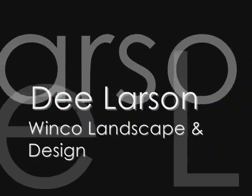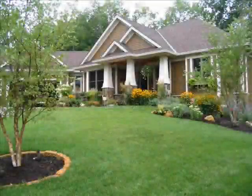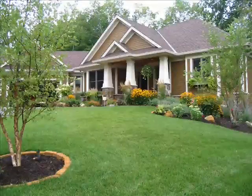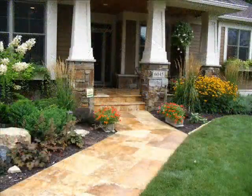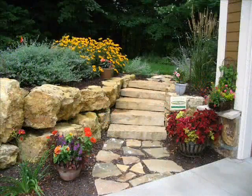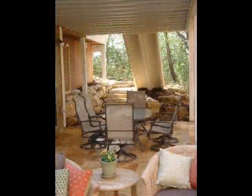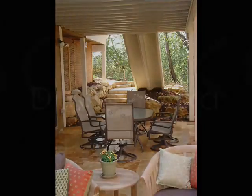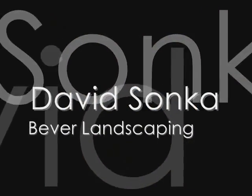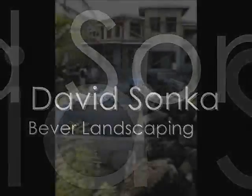Dee Larson of Winco Landscape and Design receives a Merit Award for this design that maximizes usable landscape spaces while facilitating outdoor entertainment and relaxation areas. The judges said the natural stone works well with prairie-style plantings and that the landscape has excellent access to the natural meadow. David Sanka of Beaver Landscaping takes us across the water with this Merit Award-winning project in Hawaii.